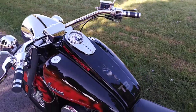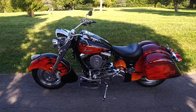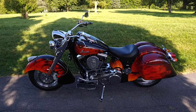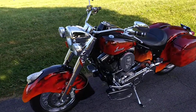But anyways, back to the rarity of it all. If you go watch Terminator 3, you'll see Arnold driving one of these like a madman through the town of Los Angeles, and it's really quite cool. So it's got a really cool story as to how Indian got to the point where they decided to make 50 editions of these bikes.